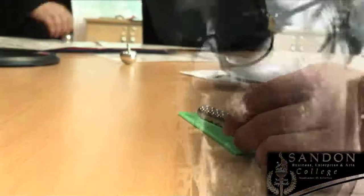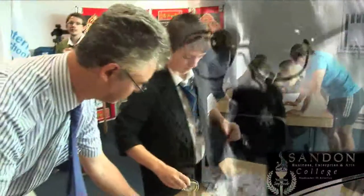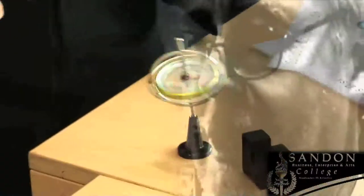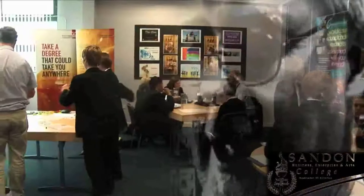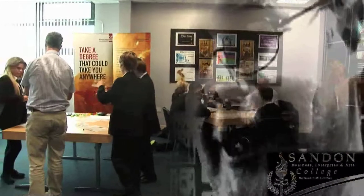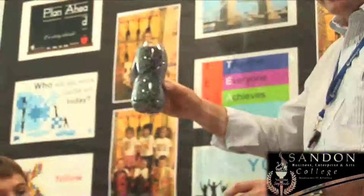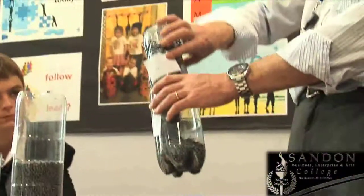We're here helping with the Maths Festival. We've arranged some activities in what we've called the puzzle room. There are five tables with different things on, and the children come in and are split into five groups. They spend a few minutes on each activity and then rotate round, and hopefully learn something and do something different to what they normally do in the classroom.